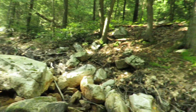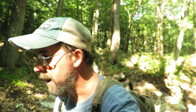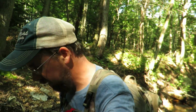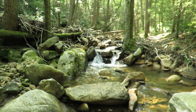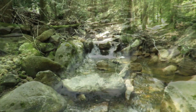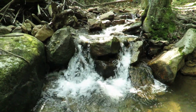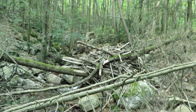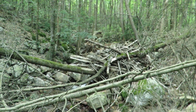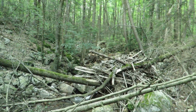Getting tired of seeing waterfalls. There's so many of the little ones out here. It's beautiful. Some log jams in the way, but just up there is our first bridge. So I gotta make my way around this, and we'll make our way up to the first relic of the town.